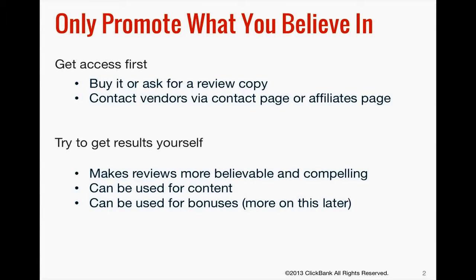But when you're writing reviews or you're saying things about a product, it's going to be much more believable and much more useful and compelling to your audience if you can actually say what you personally think about it and provide any results that you got. That's going to go a long way to making the case for them buying the product.